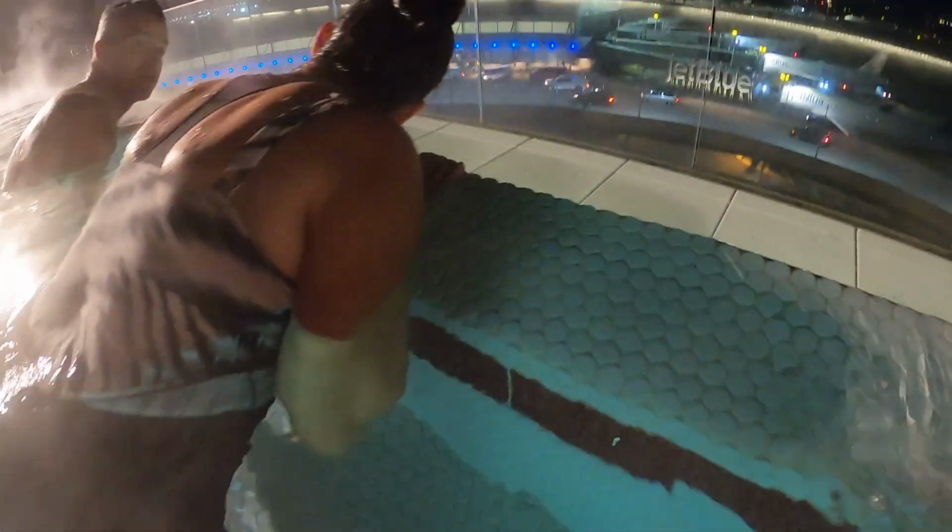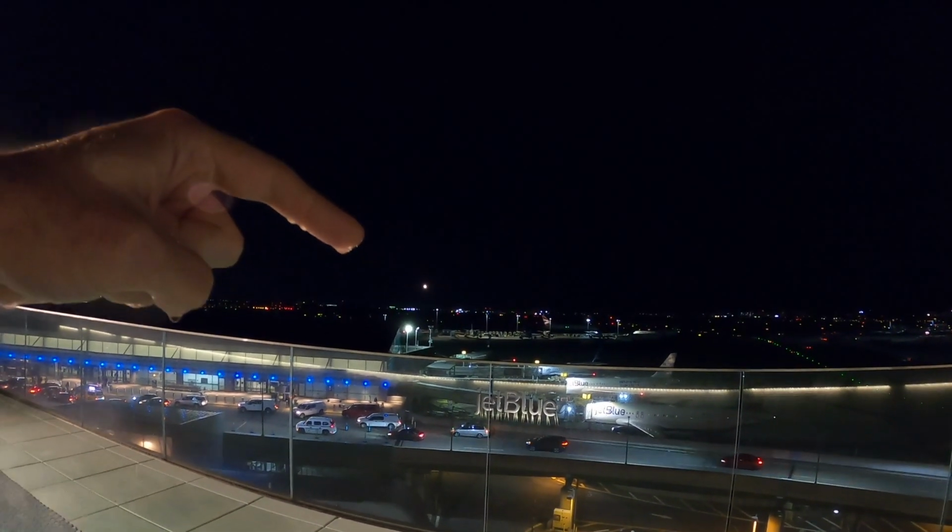Over here. Listen, you're back. It's really cold, really cold. I don't know if you can see it, but there's a plane coming in there. This is December 4th. It's exhilarating, actually. It's nice. This is pretty cool, actually.